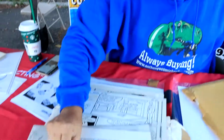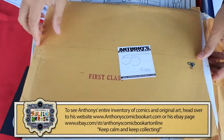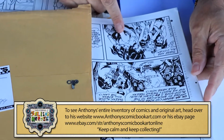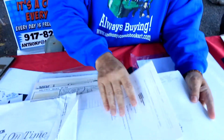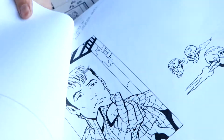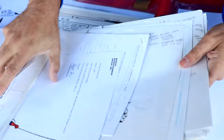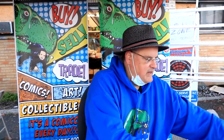Okay. So, got a color guide. Got another batch of Russ Manning stats. Tarzan. Beautiful. Oh my goodness! Look at these girls. He did good, girls. Got another motion comic commercial job from Marvel, Spider-Man related, Doctor Doom. That's all the art to the motion comic, Spidey Doom.